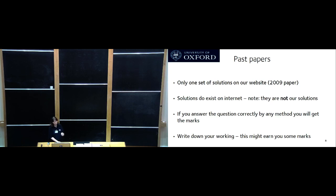The reason we don't publish our solutions is that if you answer the question correctly by any method, you would get the marks. We don't want you to think that there is only one way to do a question. If you come up with a solution which is totally different to everybody else, but it is correct, you get the correct answer, that is fine. Okay? So the people who mark it are physicists and engineers and material scientists. They do understand the material, and they will be able to spot what is a correct solution and a non-correct solution. It's important to write down your working because this might give you some marks.